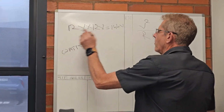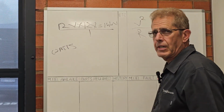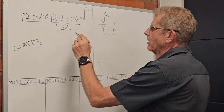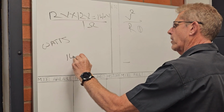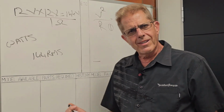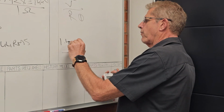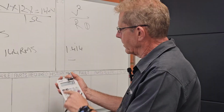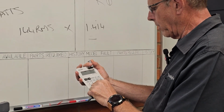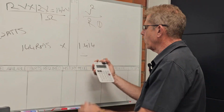So 12 by 12 equals 144. Now we divide that over 1, which is obviously the load impedance. We're going to call that our resistance. Dividing 1 into 144 gives 144 RMS. And we now want to figure out, well, what's the max rating? There's a number for that too. It is 1.414 approximately. You multiply those two together, 144 times 1.414, and I get 203.61 watts. We're just going to call it 204.